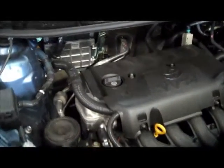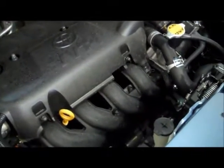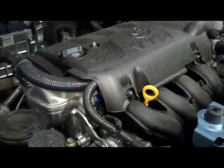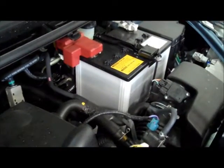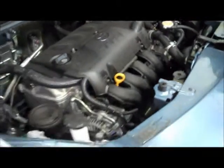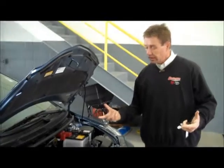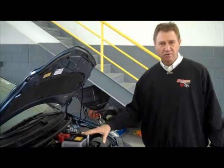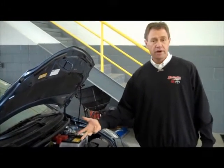First of all, you'll notice that it's got a 1.5 liter 4-cylinder engine built on an aluminum block. It's got dual overhead cams. It's got variable valve timing, 16 valves in this little thing. It's basically 2 engines in one. With the variable valve timing, this engine will operate on a very economical scale, giving you the dependable type of performance and economy that you would come to expect from a Toyota.